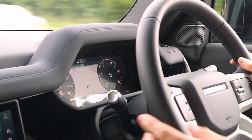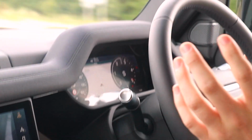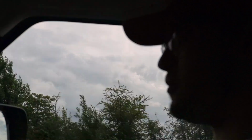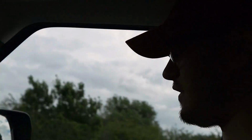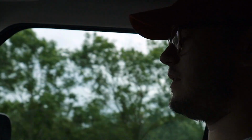So yeah, it cruises well. It's really quiet, which on my old Defender, there'd be rattles. It's comfortable. We're at 70 miles an hour now, and cruise control as well. That's something that's never happened before on a Defender.